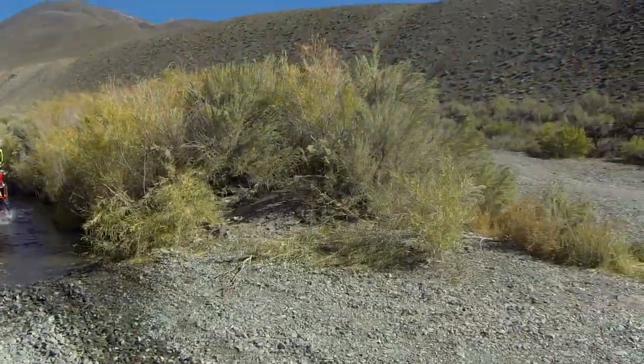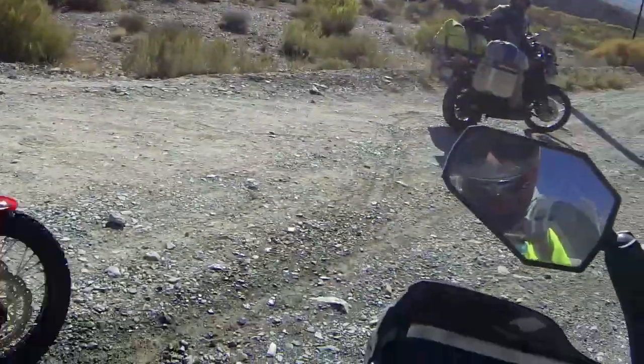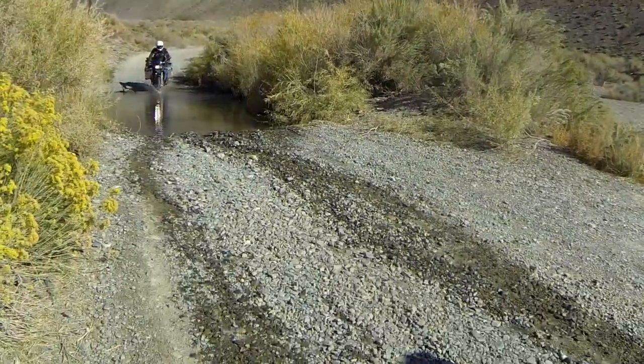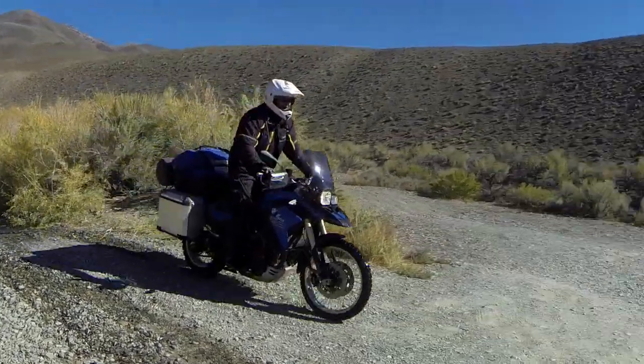We'll watch the other guys cross here. This is Tom on his Africa Twin. A little sideways. All of us got a little sideways there. This is Mike coming across. You can see the middle of that. It's not too deep, maybe a foot, maybe 18 inches deep.